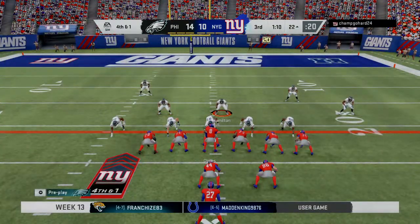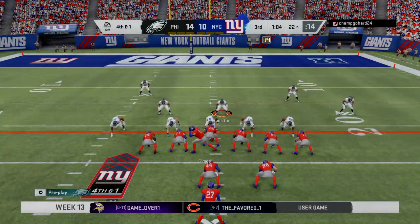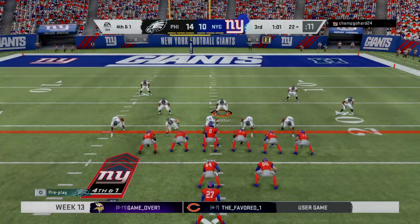Check 25, check 25. Big edge, big edge. Hey, switch gears, switch gears. Hey, exit. 55's my guy.